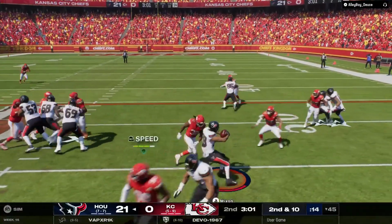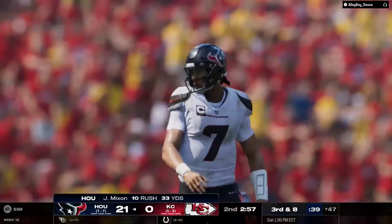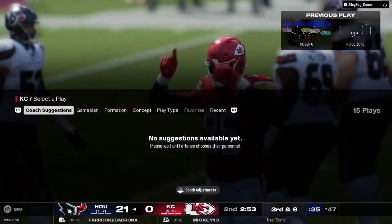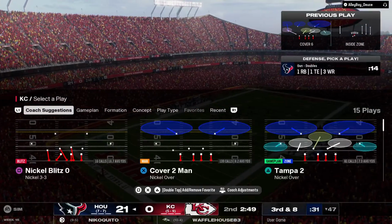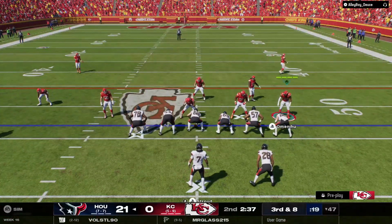On the handoff, it's Mixon. He'll manage only a couple. Chris Jones, the All-Pro, there on the tackle. We're going to try to pick this up on 3rd and 8.